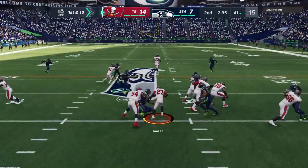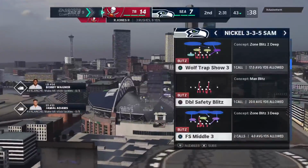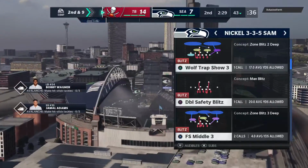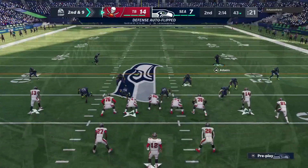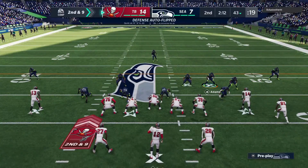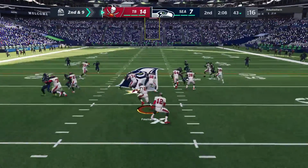On the counter, here's Jones. And not much there at all. Maybe a yard up to the 43. The ball carrier. And this is why aggressive defensive coordinators love to blitz. It wreaks havoc because they end up taking their attention to the blitzers, freed up the D lineman to make the play. They keep it on the ground.